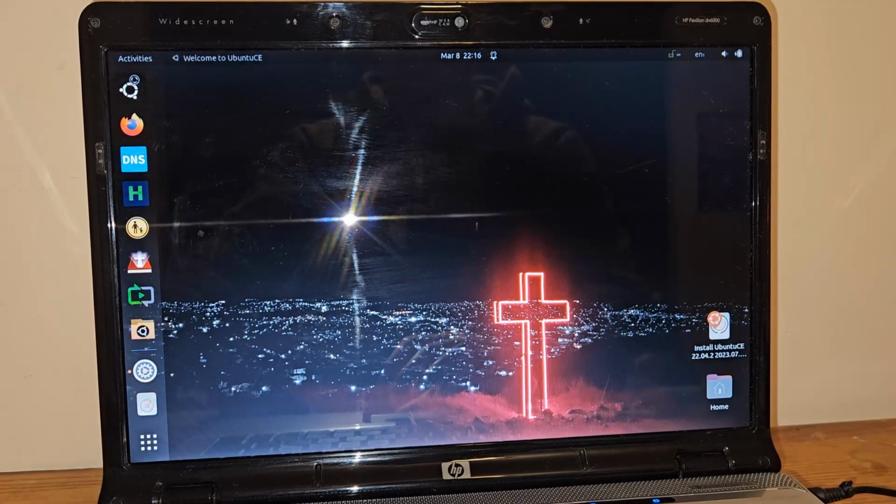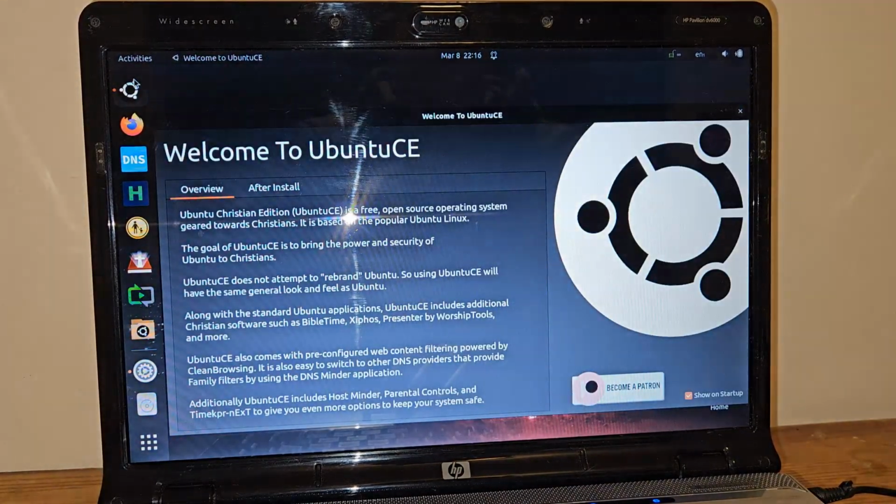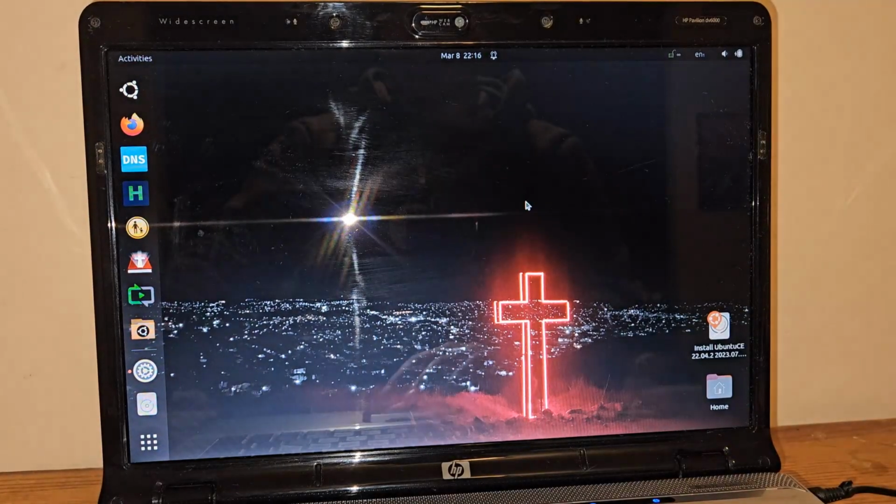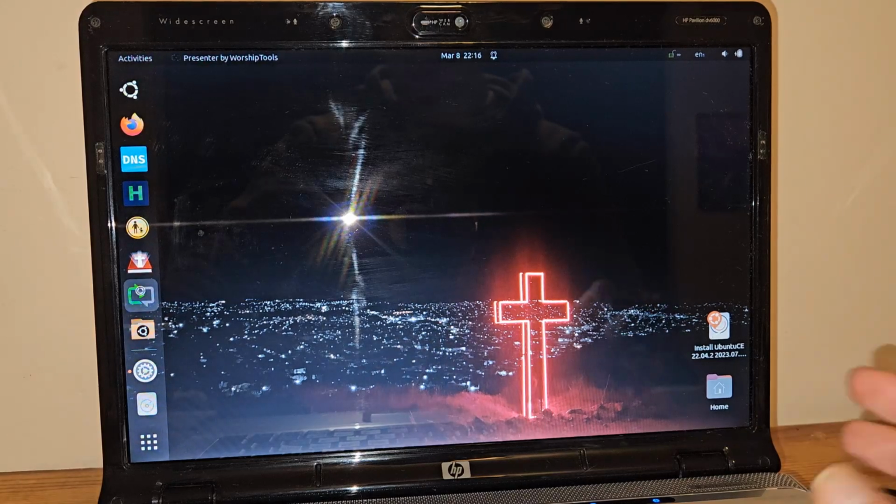Alright, guys, so let's take a look at these applications that it comes with. Welcome to Ubuntu CE. Let's check this out. Oh, it's that overview thing again. So we don't need to see this. So we're going to get rid of that. All right, let's take a look at the Presenter by Worship Tools. Let's take a look at this guy.